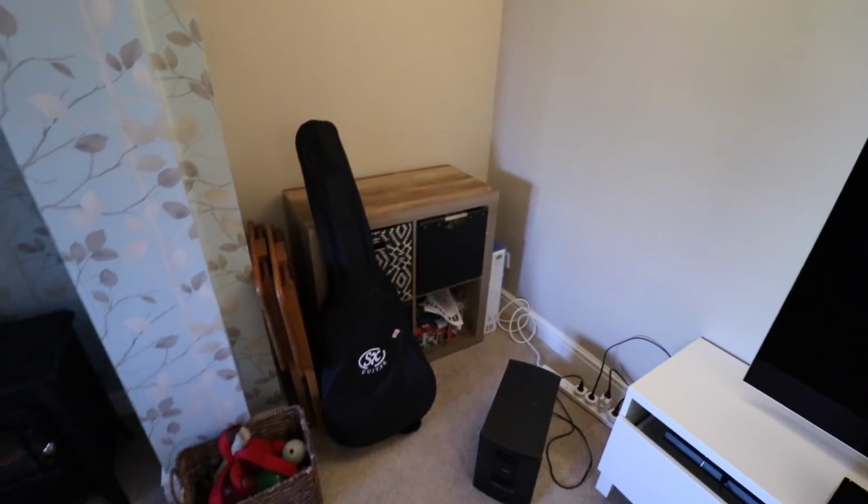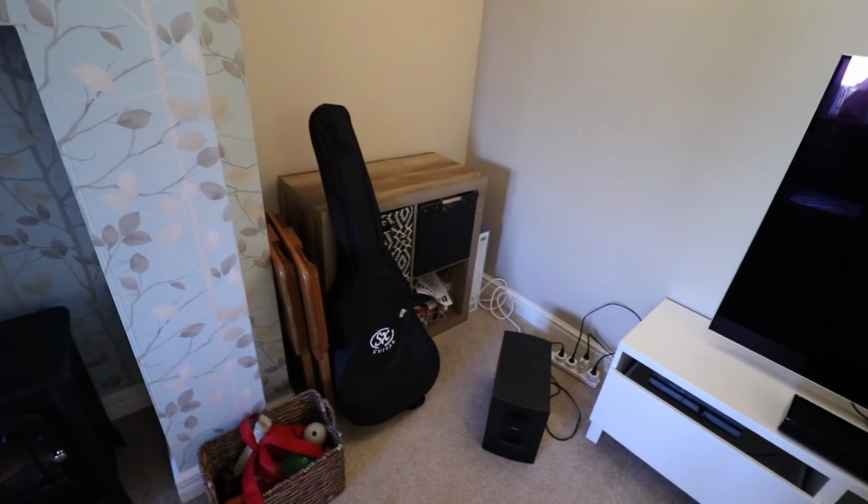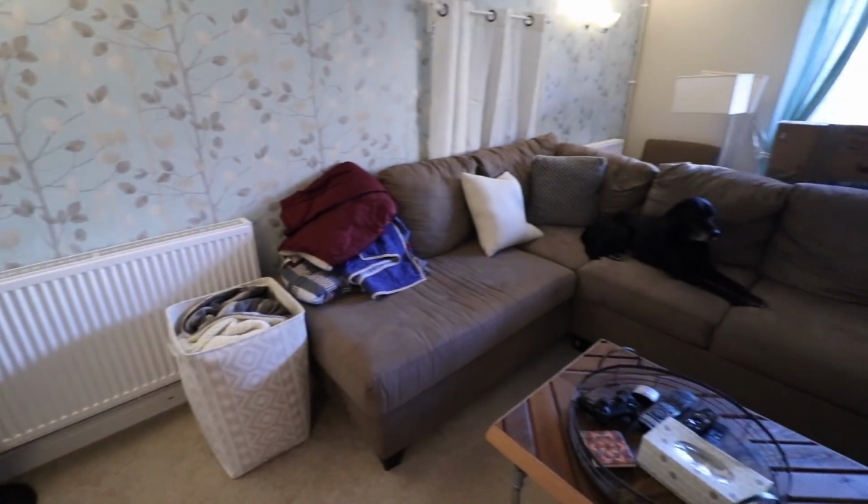And then still got to figure out what to do with this corner. I'm thinking maybe a bar area or just extra storage, movies, DVDs, games, that kind of stuff. But it's really coming together. It's just exciting to see. The boxes are gone. It's looking more like a house now.